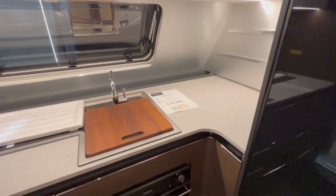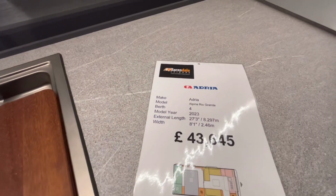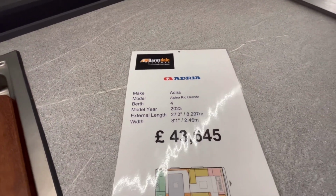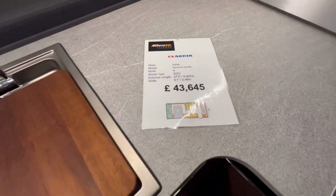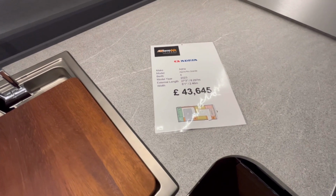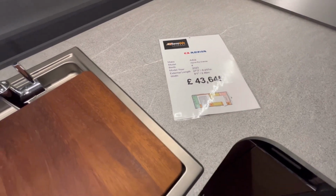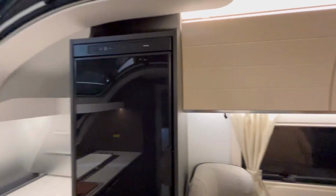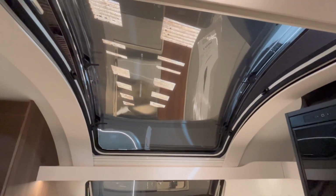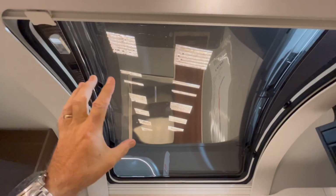So there is a price on this. It's 43 and a half grand for this. So that's your details of it there. 2023. External length, 27 foot 3 inch, or nearly 8.3 metres. Width is 2.46 metres, which is just over 8 foot wide. That's why it's so spacious. That's a big window up there, and it all opens. Apparently it's the biggest window you get on them.